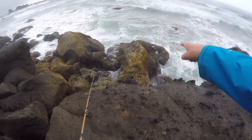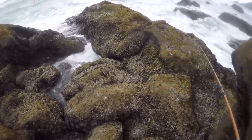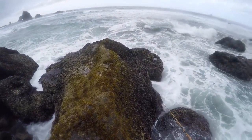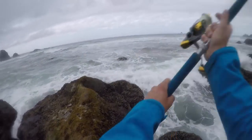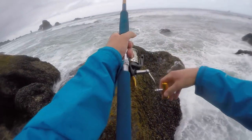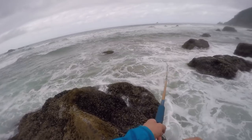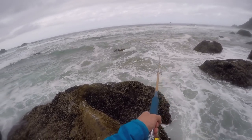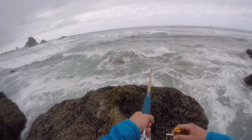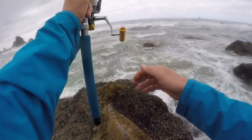I think I'm gonna go down and fish off that rock. That point looks really good right there. I don't want to get too far out here on the rock because I don't want a wave to come up and get me. Shoot.